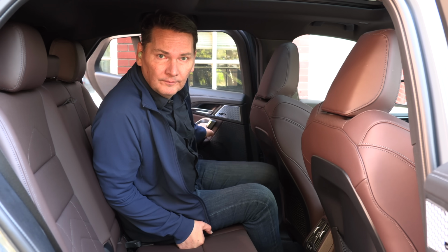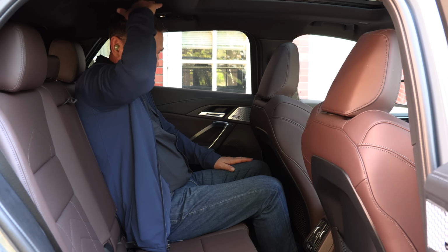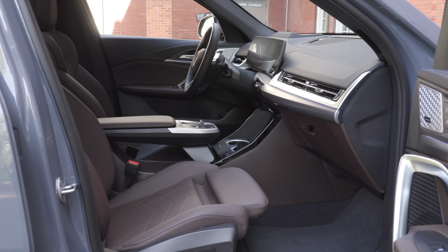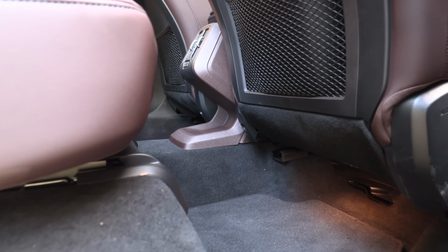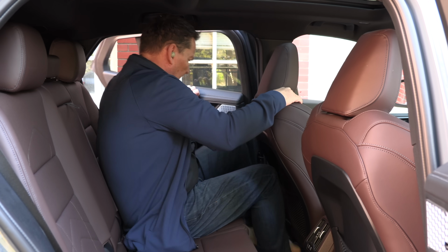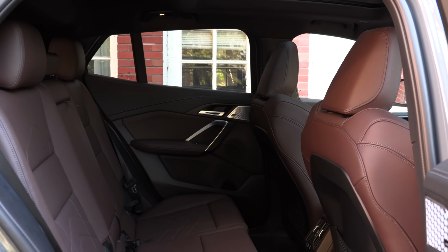So here's me getting in the back seat. It's surprisingly roomy in the legroom department. Even headroom isn't that bad. How does it stack up? Comparing the BMW X2 to the X1, the X2 offers 40.3 inches of front row legroom and 36.7 inches of second row legroom, which is marginally less than the X1. The significant difference comes in headroom because the X2 has a coupe-like style.